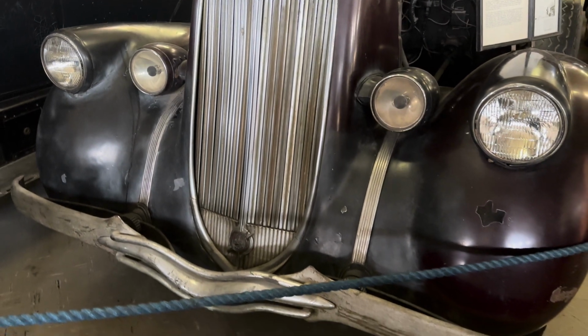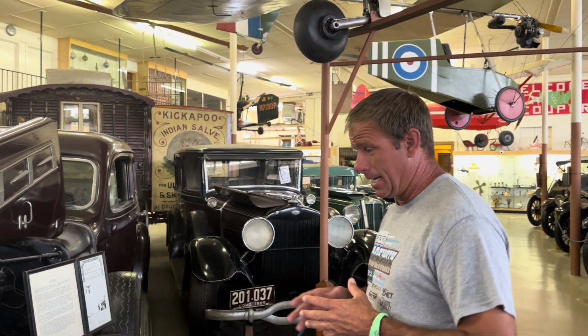Now these were big cars. These were luxury cars, and like I said, this was a 35. Obviously depression years. Pierce Arrow did not survive the 30s. These big luxury brands back then, they just couldn't make it. Most people were worried about just getting a job and being able to eat. They were not buying high dollar luxury cars.